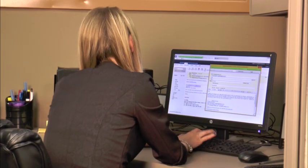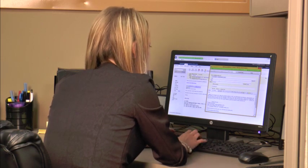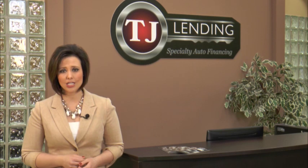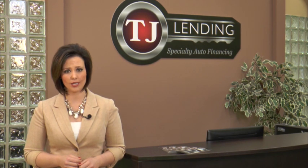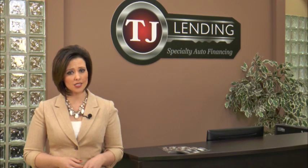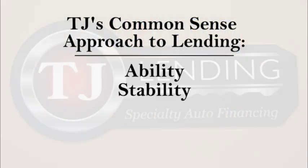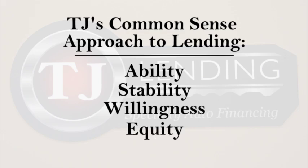Once we receive your application, we convert it to data that is put into our own dedicated underwriting process. At TJ Lending, we don't utilize credit scoring. Instead, we rely on a common sense approach to assess positive or negative attributes regarding ability, stability, willingness, and equity.